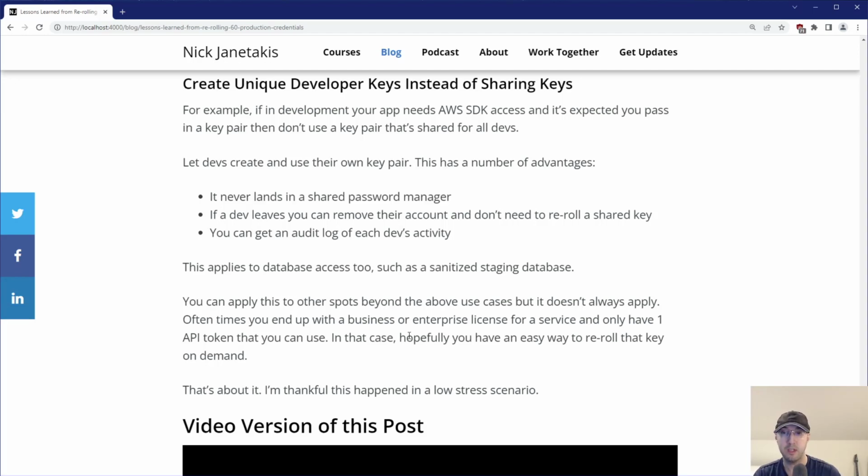In that case, hopefully, if you take all these things to heart here from the blog post or video that you're watching, then hopefully you have an easy way to re-roll that key on demand, if someone leaves the team or you just need to do it. But yeah, I think that's about it.